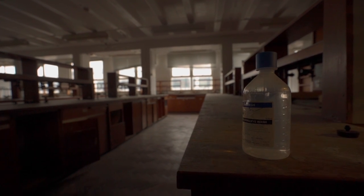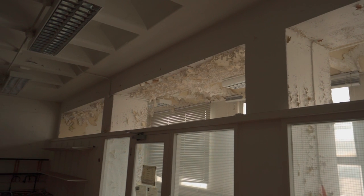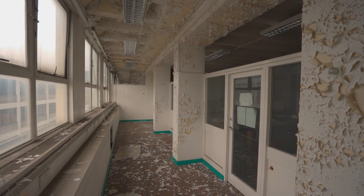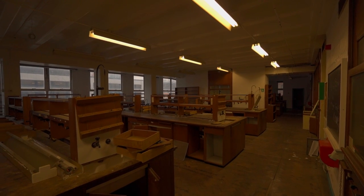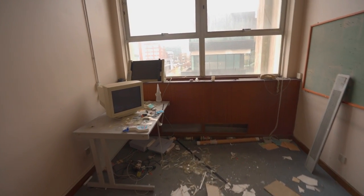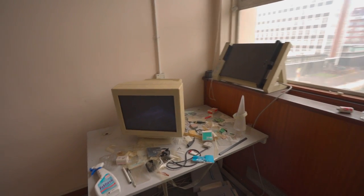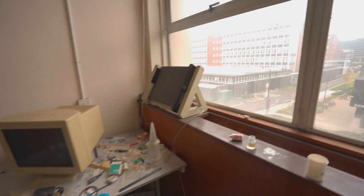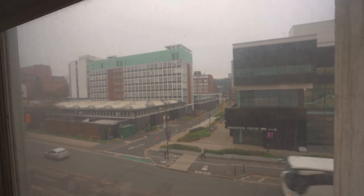This decay is so nice. It is the perfect minimal level that I love. Old monitor here. It's a shame that these offices aren't more arranged. I've barely seen any chairs in this building. They're really cool. Imagine if it was just untouched with all the stuff in the labs as well. You get a great view over Manchester though. And this is only going to get better as we get higher up.